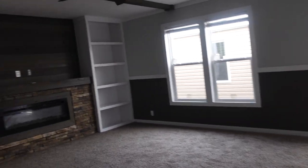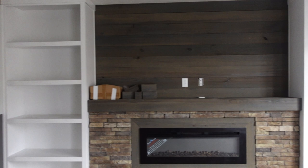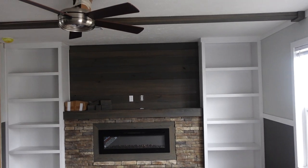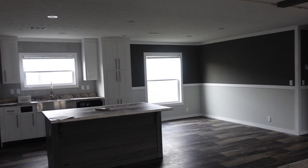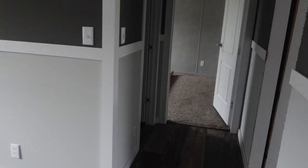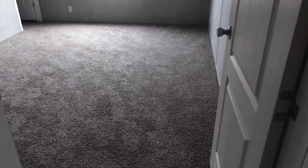All right, back into the living room. We'll pan the room again. All right, now to the right of the living room are your guest bedrooms. So you got this little hallway. To the right, you have guest bedroom number 1.